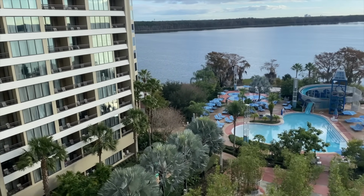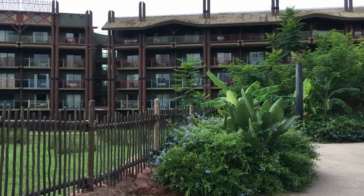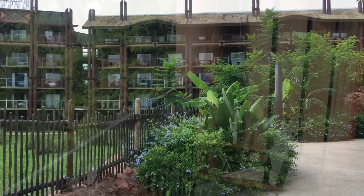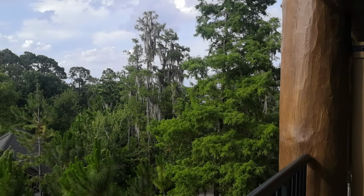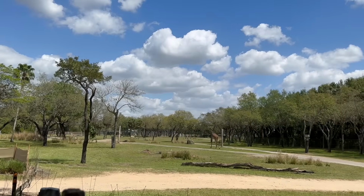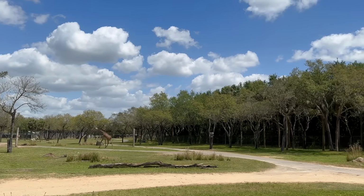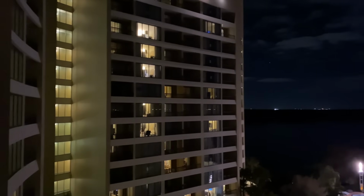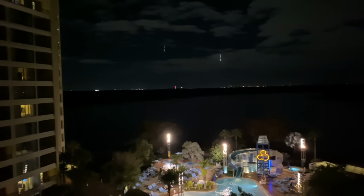While mods and values might have pool views or the occasional water view, deluxe resorts will have a greater variety of different room views to choose from, like woods views at Wilderness Lodge or theme park views around the Magic Kingdom area hotels, garden views at certain locations, or my personal favorite, Savannah views at Animal Kingdom Lodge. You can also get fireworks views in a couple of these hotels, so be sure to check out what's available.